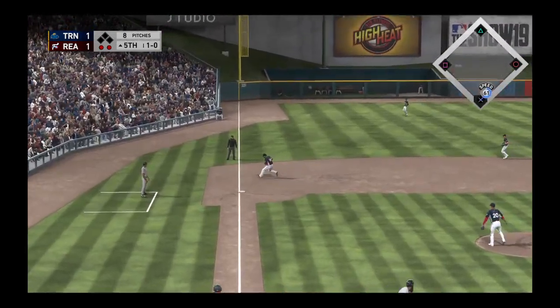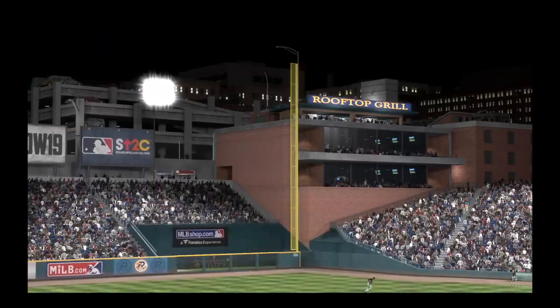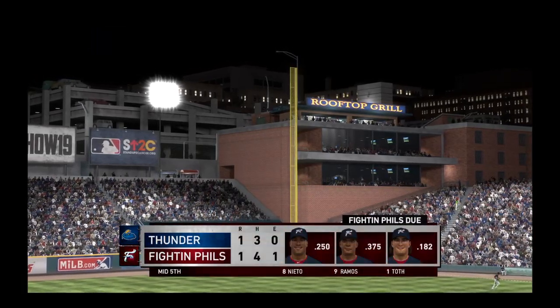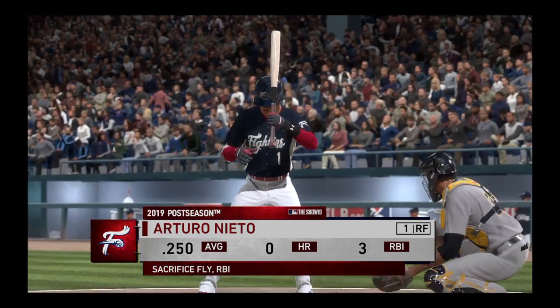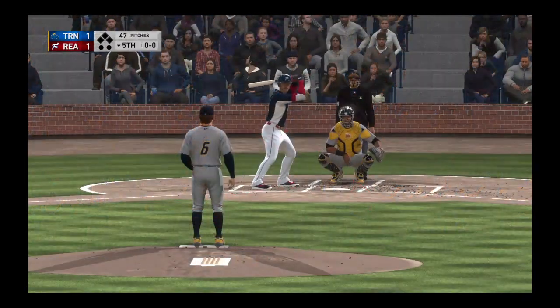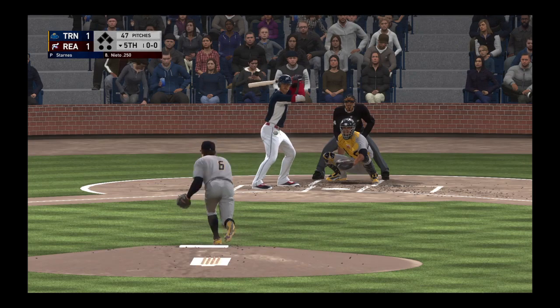Hit on the ground to third. Yamamoto scoops it up. Throw in time, and the side is retired. So no runs, no hits, no errors, and no one left. Home half of the fifth coming up. All tied at 1-1. So striding forward now, Arturo Nieto. He'll start things out in the home half of inning number 5. Arturo Nieto. First offering on its way.